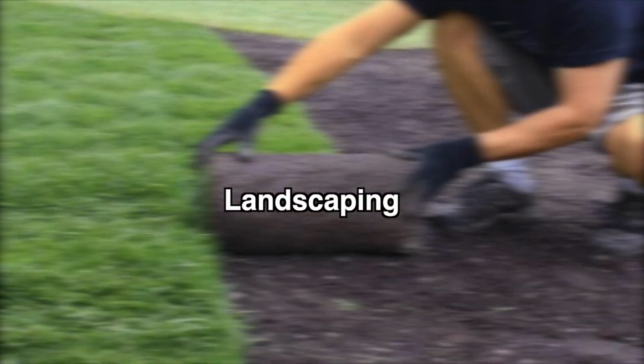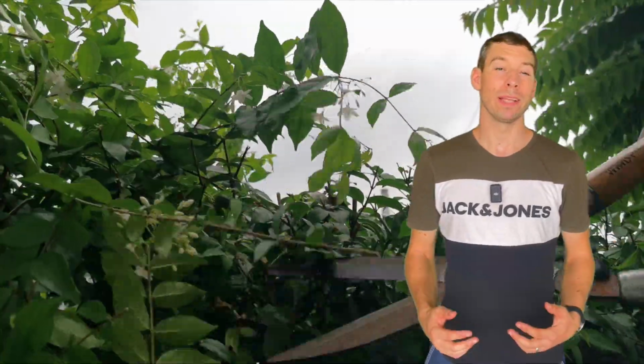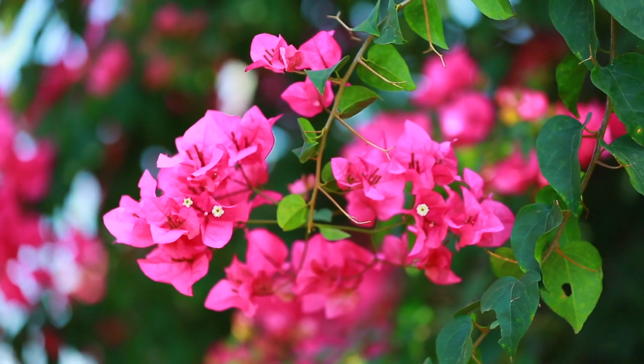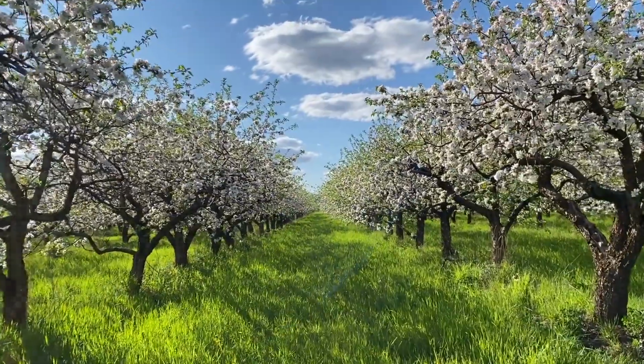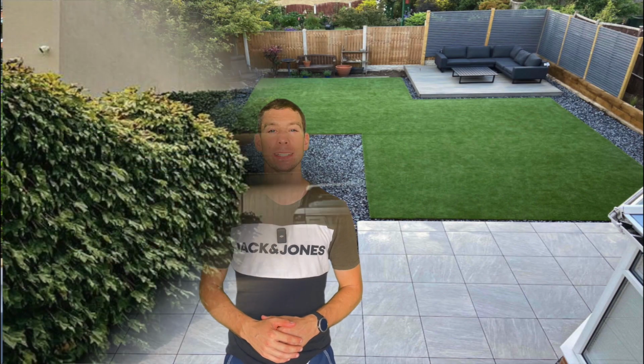Landscaping. If your property has a garden, it's important to maintain it. A well-maintained garden can significantly increase the value of a property, not to mention give it more curb appeal. Consider adding some flowers, planting a tree, installing a new patio, or even some new turf. Landscaping a garden can increase a property's value by an average of 10%.